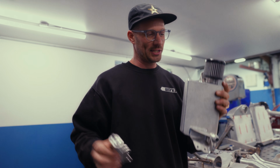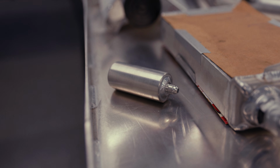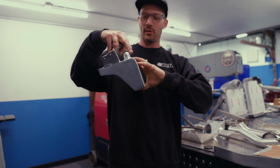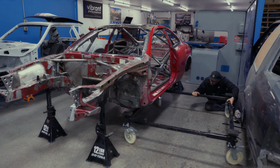This is the transmission catch can, this is the engine catch can right here. 411 works, baby!